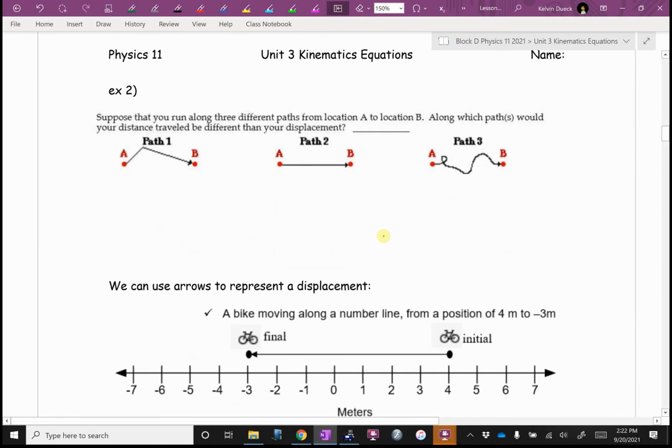Example 2. Suppose you run along 3 different paths from location A to location B. Along which path, or paths, would your distance traveled be different than your displacement? Or let's flip this on its end. See those 3 paths? In one of them, your distance and your displacement would have the same magnitude. Which one? Middle one. In the other 2, your distance and your displacement will have different magnitudes. Because that would be your displacement, A to B. Your distance would be that zigzag. And because that would be your displacement, and your distance would be the squiggle.